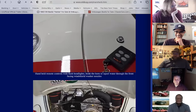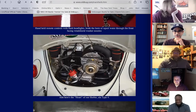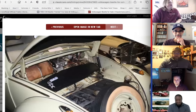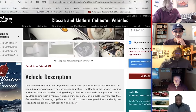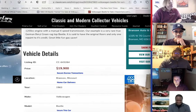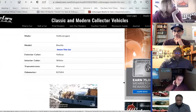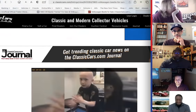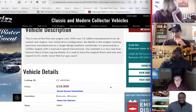All right. Any more details on that car that's for sale? How many miles were on it? Let's see. I didn't notice how many miles were on it. $82,504. Right. That might have been its second or third time around, though. Who knows? But it looked really nice. And whoever bought it new is dead. All right, Perlet. We're going to move on.